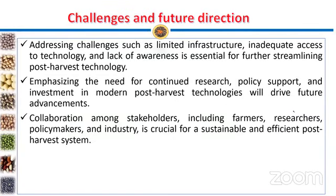So, what are the challenges and future directions? The challenges are addressing limited infrastructure, inadequate access to technology, and lack of awareness, which is essential for further streamlining post-harvest technology.